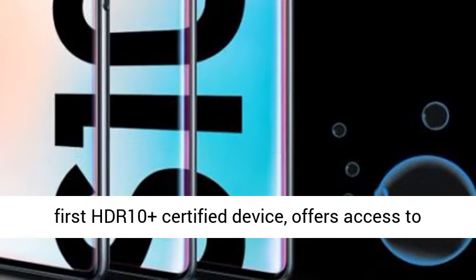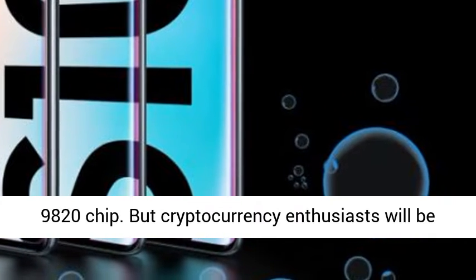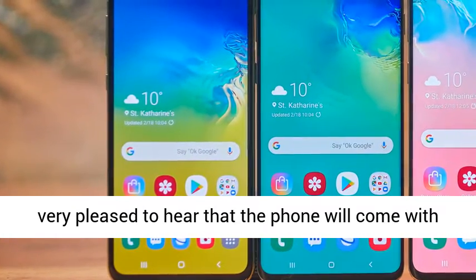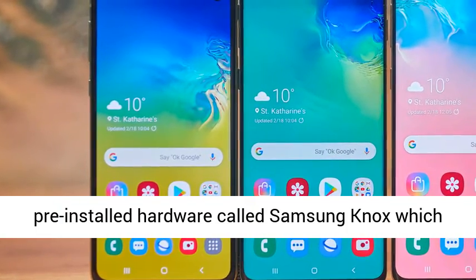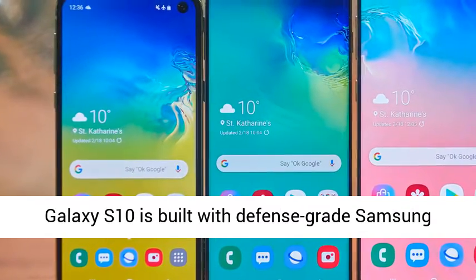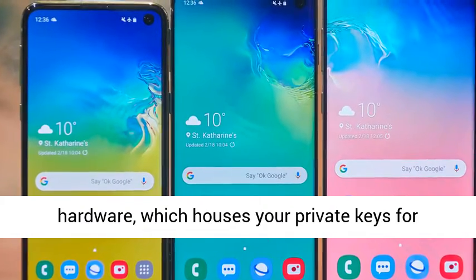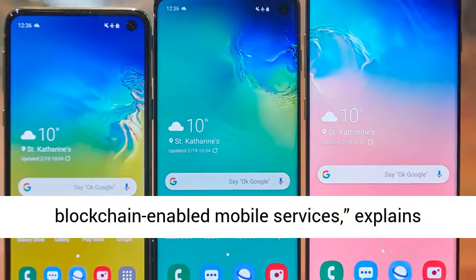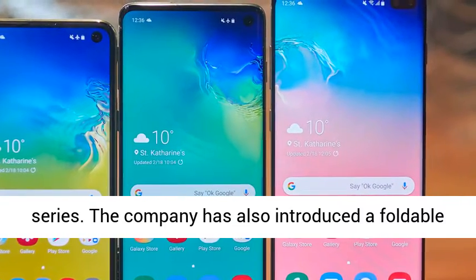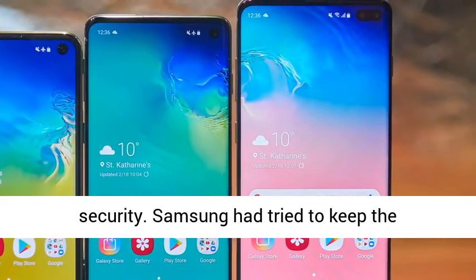The smartphone is the first HDR10 Plus certified device, offers access to next-generation Wi-Fi 6, and features an Exynos 9820 chip. But cryptocurrency enthusiasts will be very pleased to hear that the phone will come with pre-installed hardware called Samsung Knox, which is aimed at protecting blockchain assets. The Galaxy S10 is built with defense-grade Samsung Knox, as well as secure storage backed by hardware, which houses your private keys for blockchain-enabled mobile services, explains the firm's announcement. Samsung Galaxy S10 series. The company has also introduced a foldable phone which will likely support Samsung's Knox security.